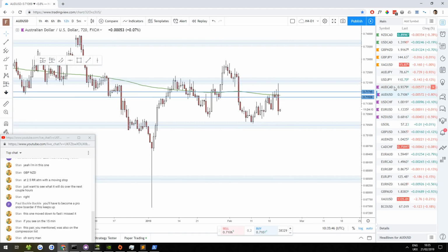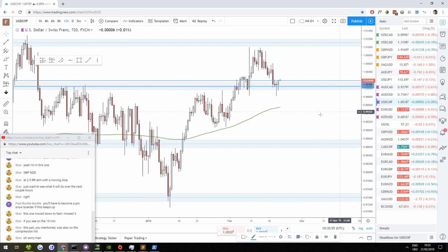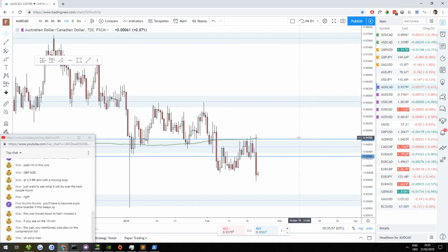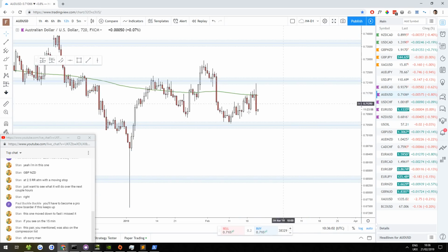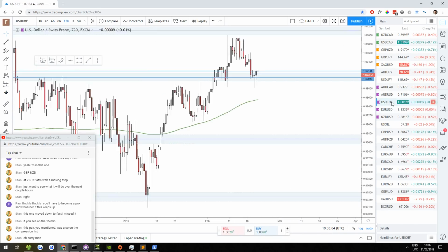So let's move on to some other pairs. AUD CAD, nothing much going on. AUD USD, nothing much going on. All right. Seeing some weird behavior on the charts here. AUD USD, like I said, there's nothing much going on.